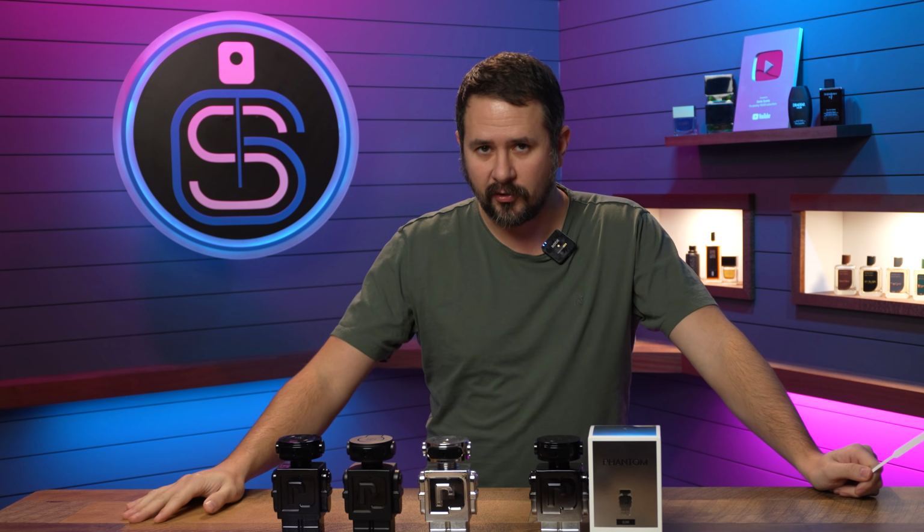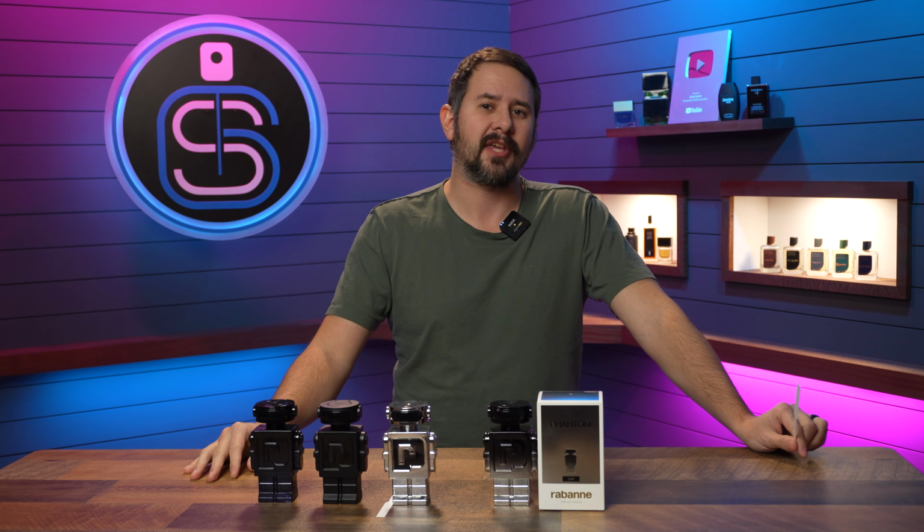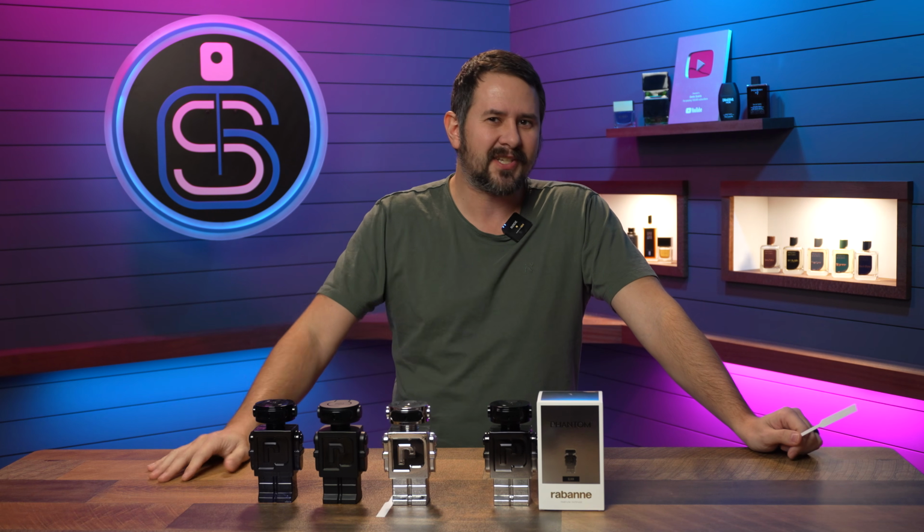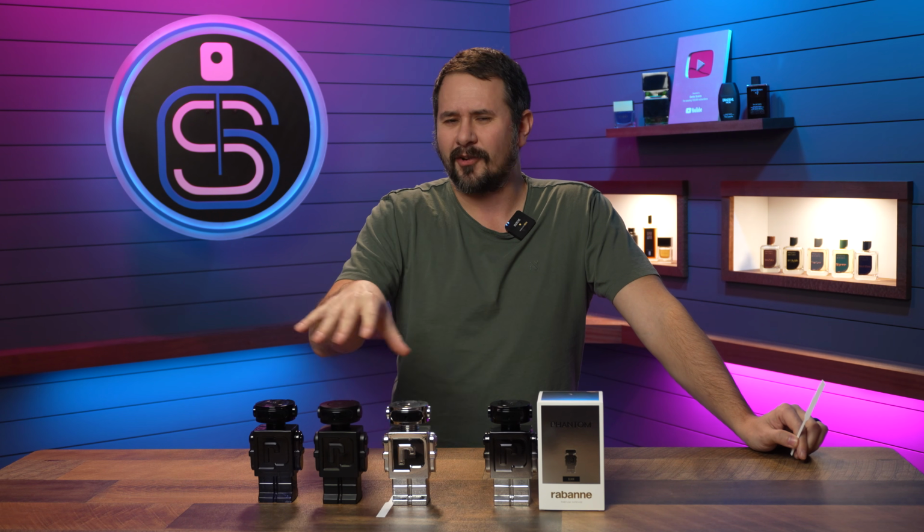It's a completely different fragrance, approaching things in a completely different way. So for some of you, maybe that's a good thing. For others, maybe a bad thing. For me personally, I'd say more of a good thing because, nothing against Tom Ford's Oud Mineral, but that kind of fragrance, I don't know that it really fits in very well with Phantom.